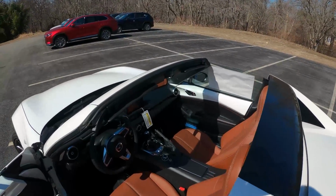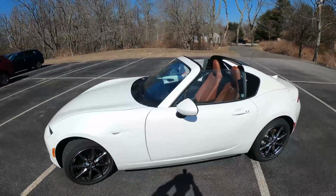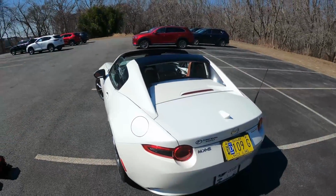And obviously it looks great with the top down, lets you see the whole interior. And with the top down, I think it looks pretty cool. Looks just like any other Miata has in the past, but still holds up well.